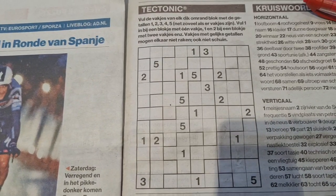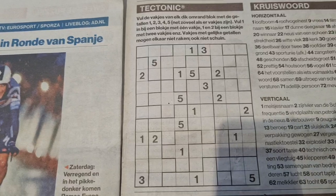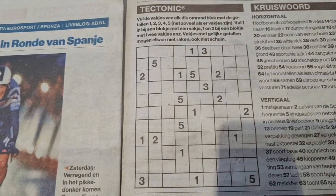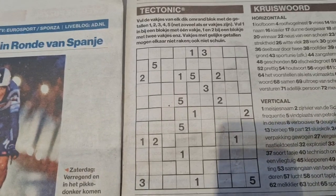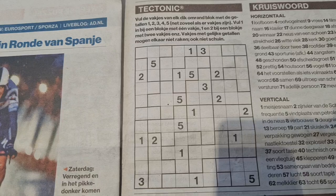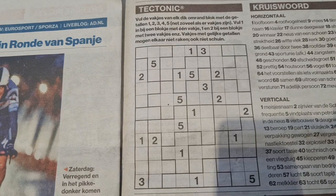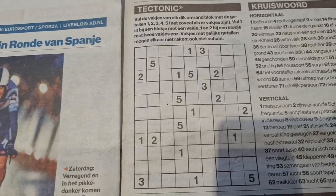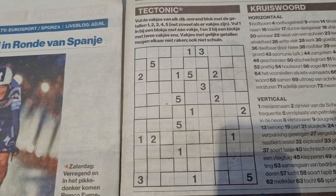And the news of today, well, I've told you, gold medal, yes, gold medal, a sensational finish of the women's athletics 4x400 meter, yeah. The Dutch team has won the gold medal, yes.